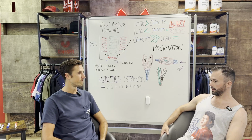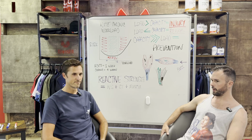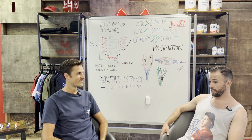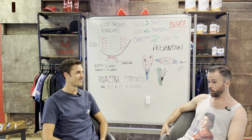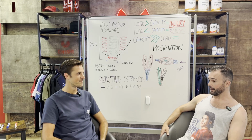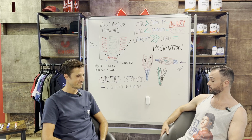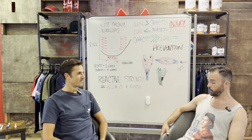Okay, I think with that, we'll wrap this up. Let's stop counting minutes and start counting microns. Obsessing over load management and ignoring the specific degradable scaffolding that holds athletes together isn't science, it's negligence. That's right. We need to stop training the red stuff for show and really go after the white stuff, which is really going to be there for our performance in sport.